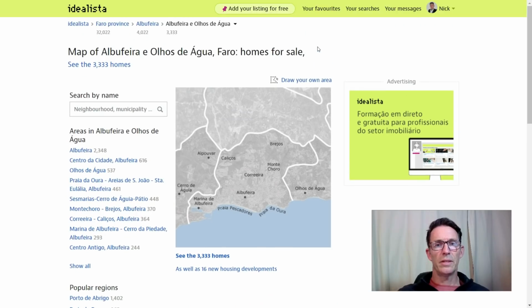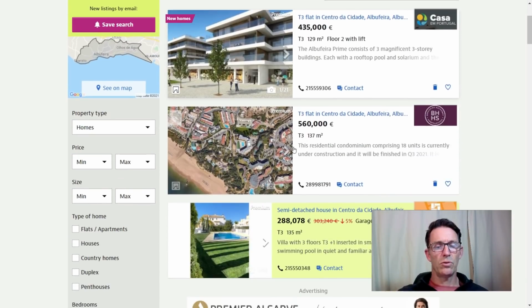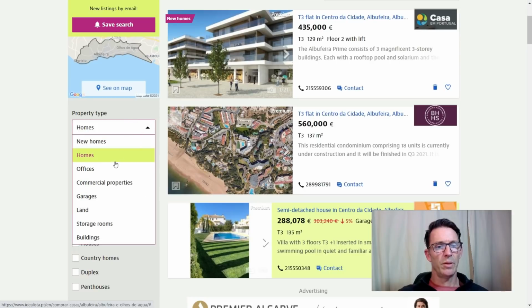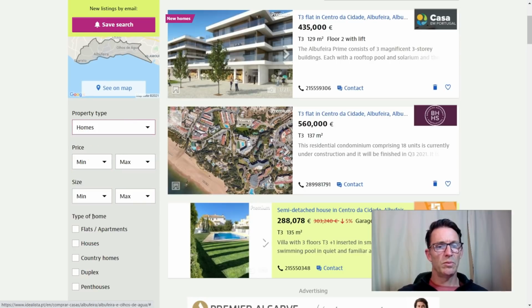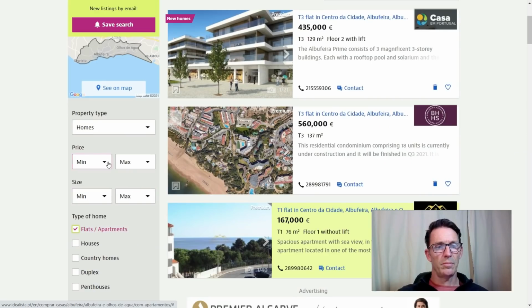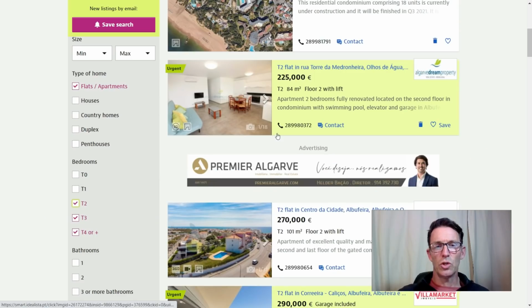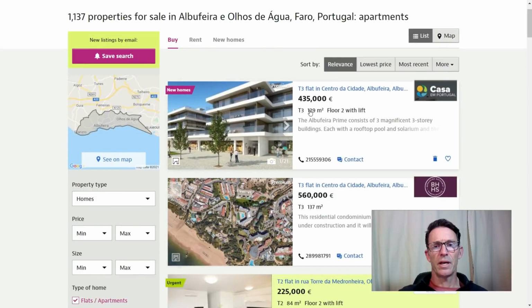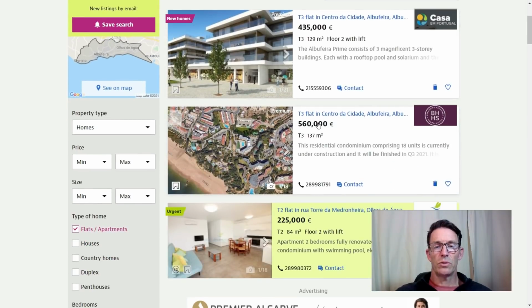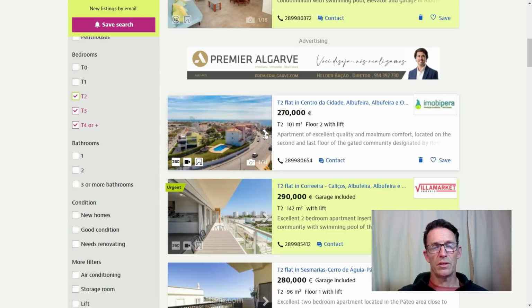So we're back on the main screen here, and we want to see all 3,333 homes. Now, obviously, if you're looking for, I don't know, an apartment, new homes. Okay, so go new homes, minimum size, flats and apartments. That'll do that. Prices, T1, T2, so I want a T2 because I've got a daughter and my wife and I, and then it'll just show you exactly what you want. You can organize them by, oh wow, some of them got videos as well, which is great.